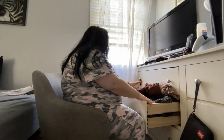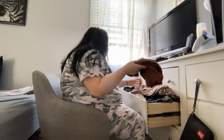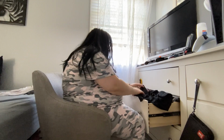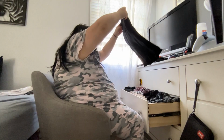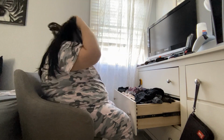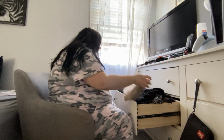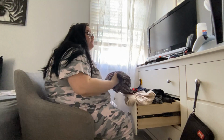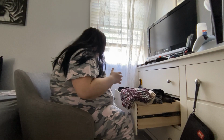This is the issue here. So I have a mix of everything. This is a lot of my summer clothes, but I think I had to mix some of my spring clothes in here. Like I have biker shorts, I have rompers, I have a lot going on in here. So let's see what I want and what I don't want. Definitely keeping this. I like to get rid of stuff, out with the old and in with the new type of thing.